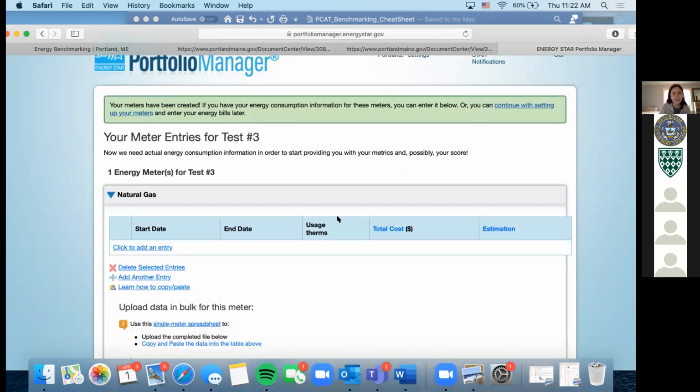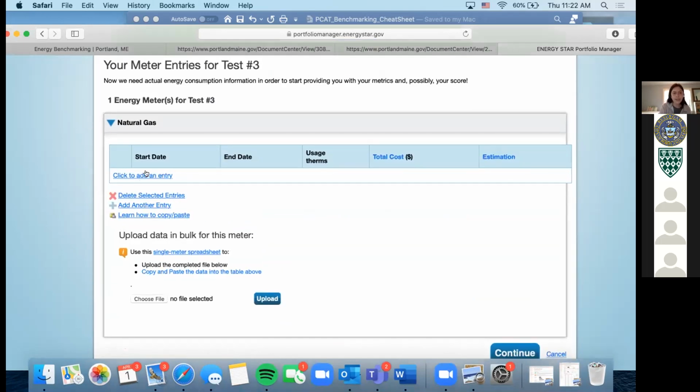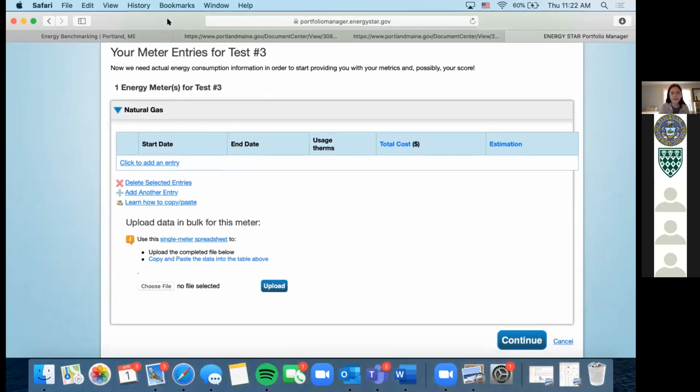And then it brings you to this page. And you can begin creating entries right on this page. We suggest doing all your entries manually, just because even though my portfolio manager does allow you to upload data in bulk, as it says here, using a spreadsheet, it's very hard to maintain the consistency of the spreadsheet after you download it, and you tend to run into a lot of errors. So it's just honestly easier to manually enter, and we will personally be manually entering our municipal data.